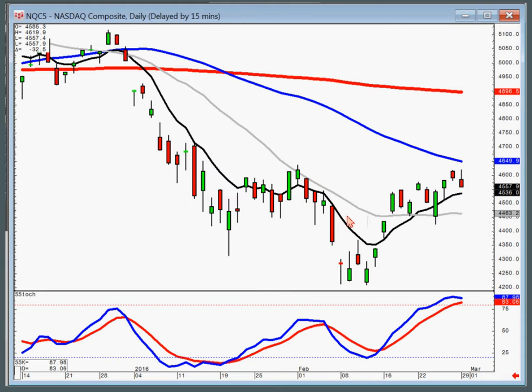Same scenario on the NASDAQ. Just very choppy, up, down, up, down, up, down, but in a slow uptrend. So the only criteria we have to work off of is making sure we stay above the T-line. Let's see, I'm trying to think what influences the markets.